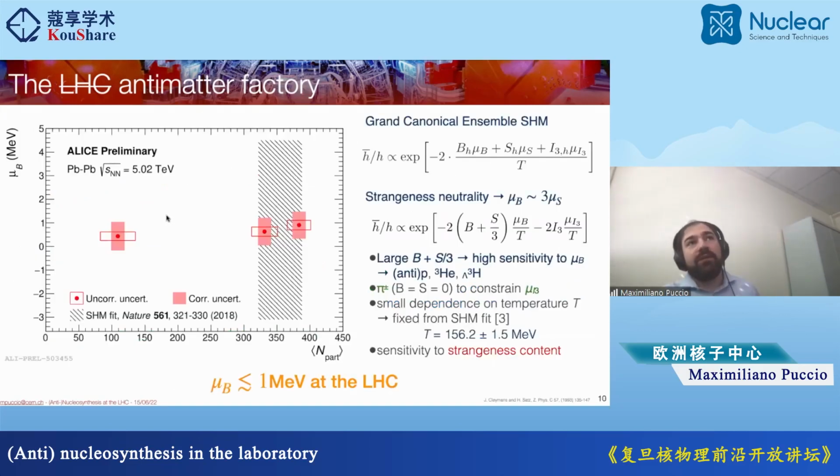So that simple formula, one can then study in a little bit more detail in the grand canonical ensemble statistical hadronization model, so the thermal model that I was explaining before. If you measure, like we did, proton, antiproton, helium-3, anti-helium-3 over helium-3, anti-hypertriton over hypertriton, and so on, so all anti-hadron over hadron ratios, you can then fit this kind of expression that you get from the thermal model and get one of the key parameters that tells us what the baryon density at the LHC is, so the baryochemical potential.